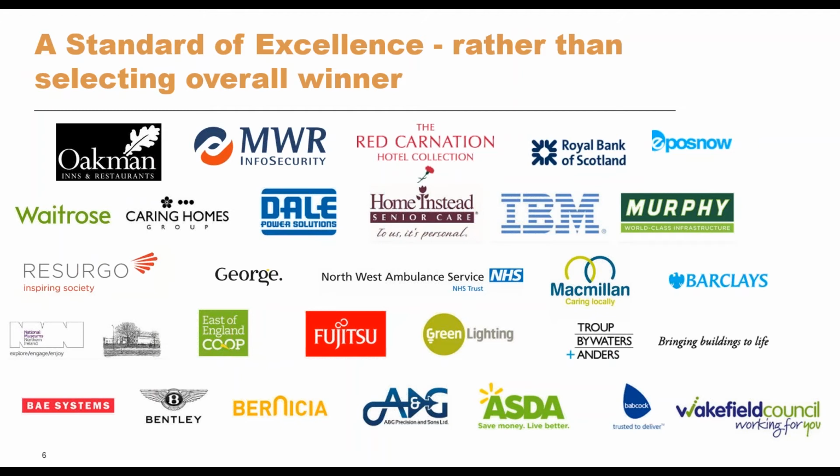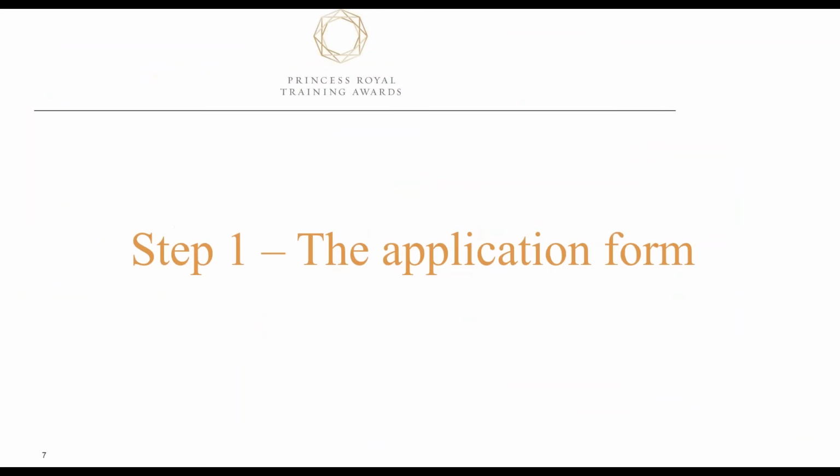Now, over the last couple of years, we've awarded 74 different organisations with the Princess Royal Training Award, and this is just a few of the organisations on the screen now. And they range from a small engineering company in Scarborough, Dale Power Solutions, through to a major charity, Macmillan, caring locally, doing some really innovative work with their volunteers in Christchurch. Again, if you look at the East of England Co-op, that was the East of England Co-op's funeral service, which was an absolutely fascinating application. And Waitrose developed an app that's helped them reduce the wastage on sell-by dates on their shelves. And that app, in fact, was developed by one of their apprentices. So across the whole of those organisations, we've seen some really innovative work, really exciting work, and work which they're proud to share, not only with other people who've got the Princess Royal Training Award, but generally across UK PLC.